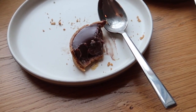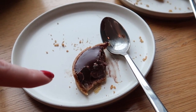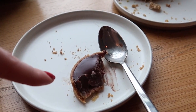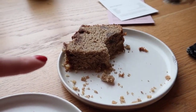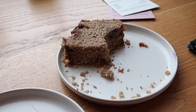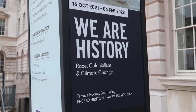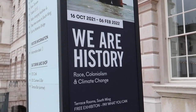And I completely forgot to tell you what we ordered. So basically this was salted caramel tart, and the price was £2. And this is coffee and walnut cake, and the price is £3.50. They have a free exhibition till 6th of February, so we decided to check it out.